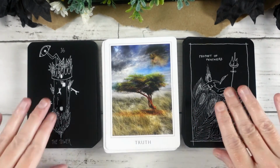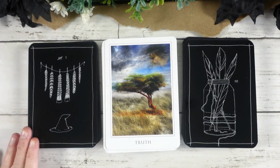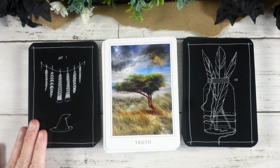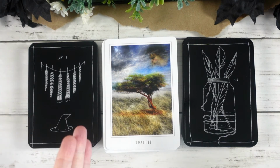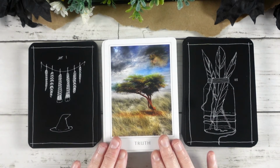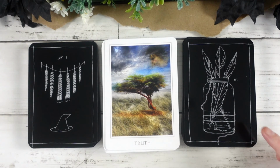So let's do another one real quick, just so you can see. Here we have Truth between the 6 of Feathers and the 3 of Feathers. Obviously, I didn't shuffle really well. The 6 of Feathers, where we have all of these feathers lined up in a row. Sixes to me really speak to the idea of harmony and balance. In this deck, they also represent beauty and love. So we can look at this as where can we find some beauty and love, or some balance and harmony in truth, and how can we bring that together here as we see in this 3 of Feathers. How can we bring that together in some sort of creation or collaboration?